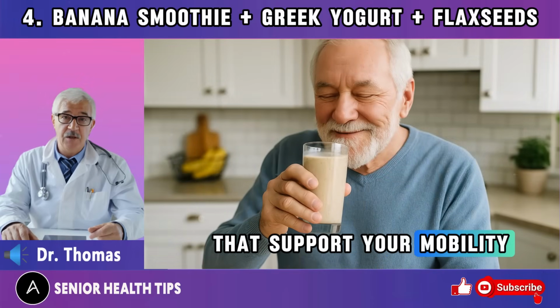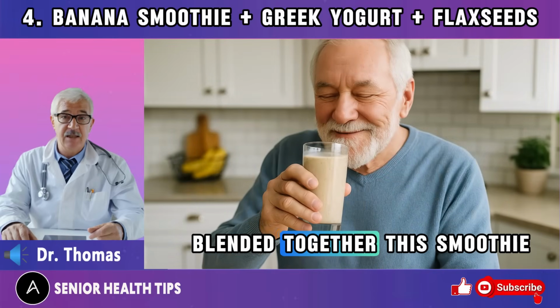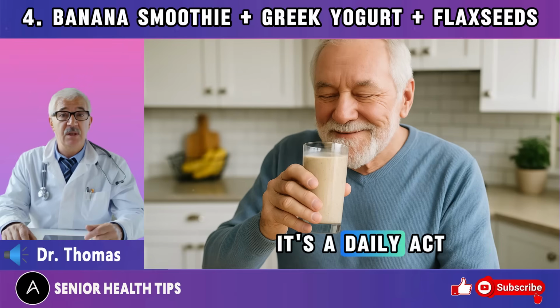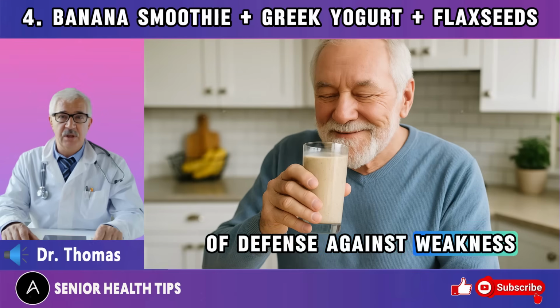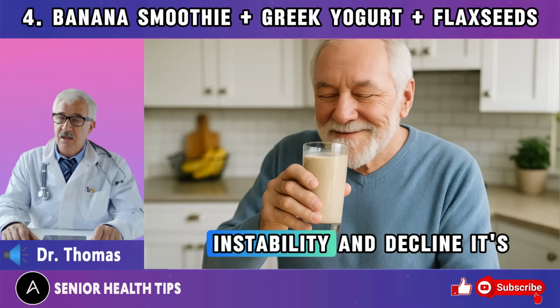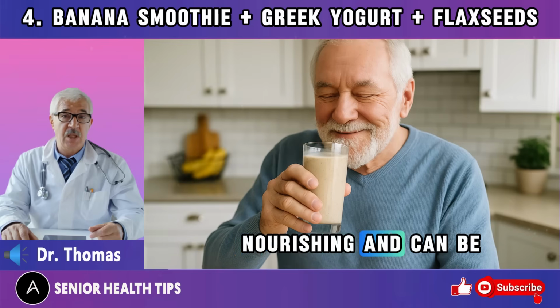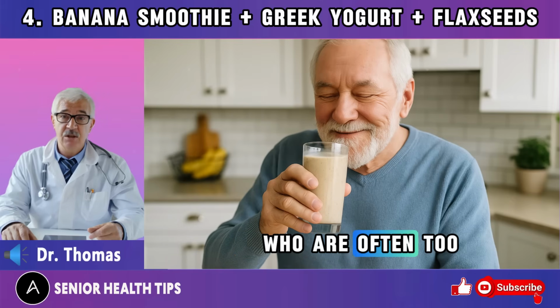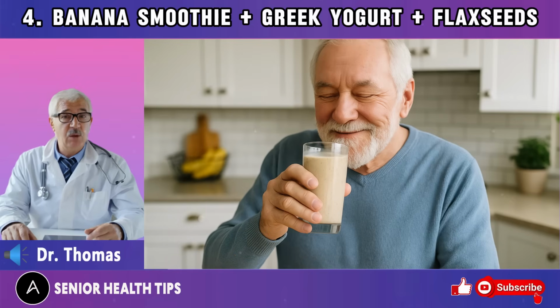Blended together, this smoothie isn't just a breakfast, it's a daily act of defense against weakness, instability, and decline. It's quick, nourishing, and can be made in under 5 minutes. For seniors who are often too tired to cook in the morning, this option offers no excuses, just results.